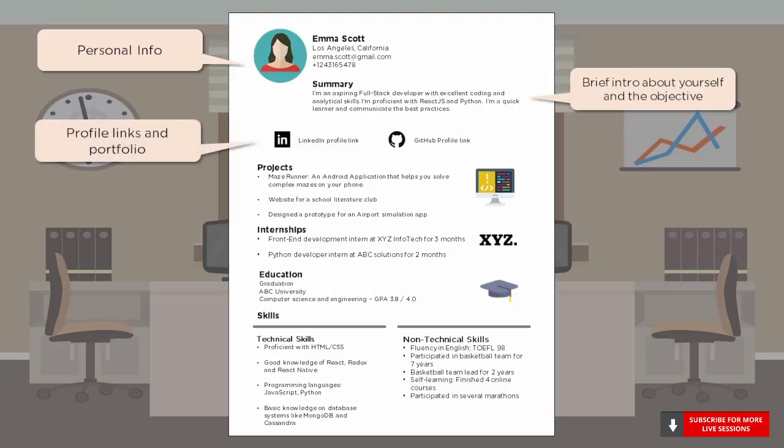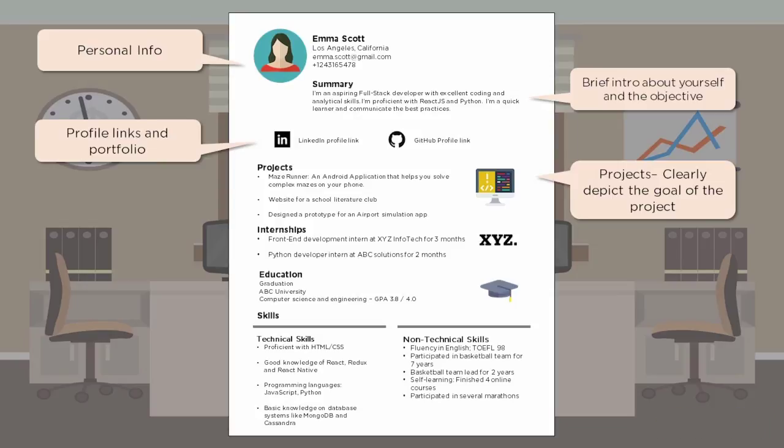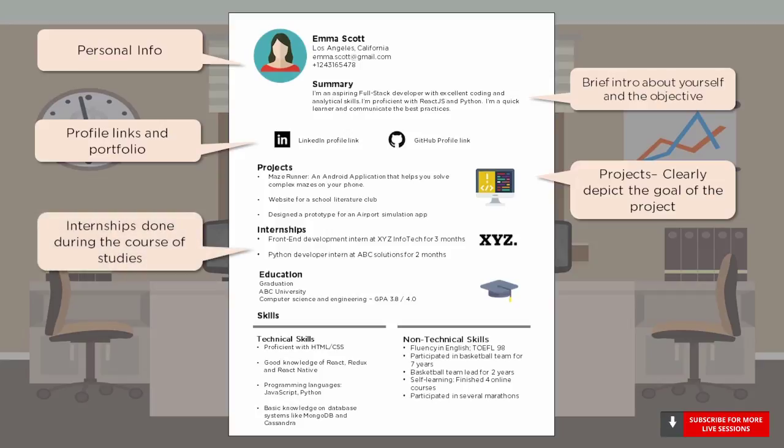Next, go ahead and provide the links to your LinkedIn profile, GitHub repository, and blogs, if any. In the next section, mention the projects you have worked on. Write a sentence or two about the objective of your projects. Moving on to internships, mention the name of the company you have interned for, along with your role, responsibilities, and the time duration. Again, ensure that you keep it short and simple. This adds credibility to your profile.